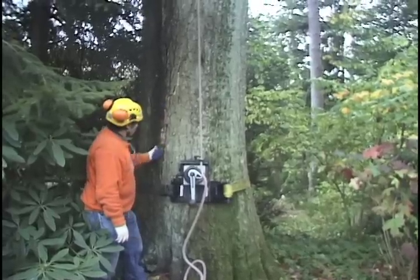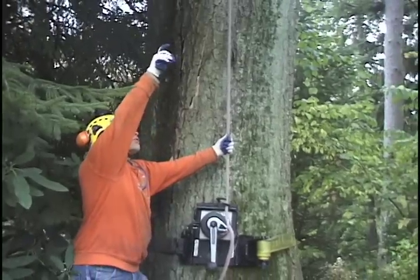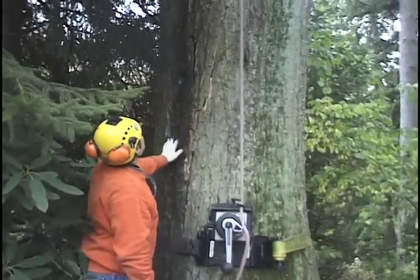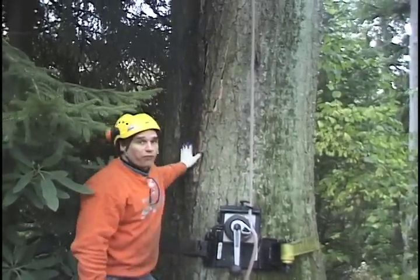You can see we got the GRCS set up, and I've got a safety line, bull line, doubled up across to this big heavy lead here. This codom that's split out. It's got to be 12, 15 feet above my head. I mean, I can stick my hands in there. The crack opens up close to a foot above me.